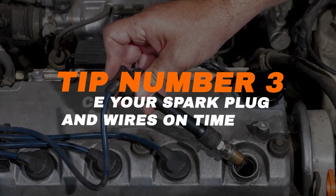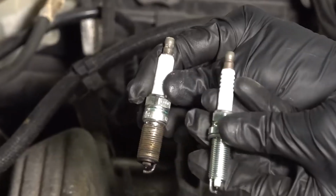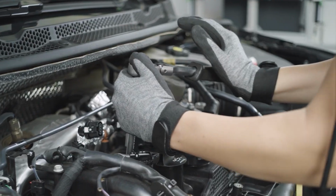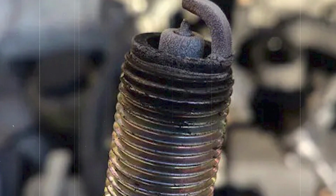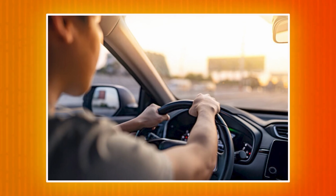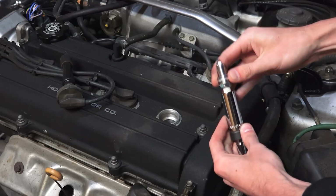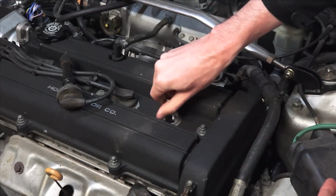Tip number 3, replace your spark plugs and wires. Properly working spark plugs are critical to engine performance, yet many drivers overlook their maintenance. Over time, carbon buildup and electrode wear weaken the spark, leading to misfires, rough idling, and reduced fuel efficiency. Regular cleaning removes debris, but replacing them at the right time is non-negotiable for optimal engine performance.